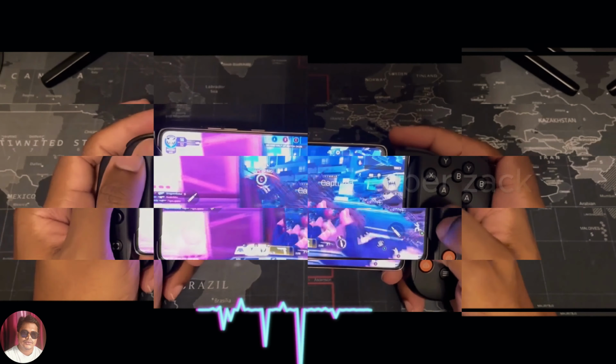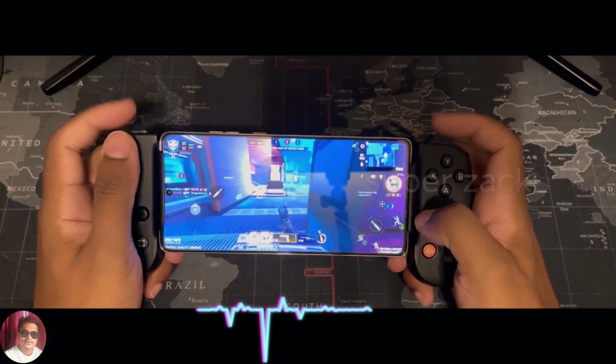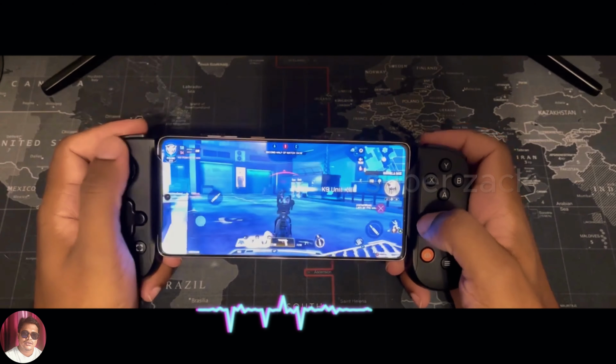Audio-wise, the Moto G Stylus 5G comes with stereo speakers and retains the beloved headphone jack, which is becoming rare these days. Perfect for audiophiles on a budget.